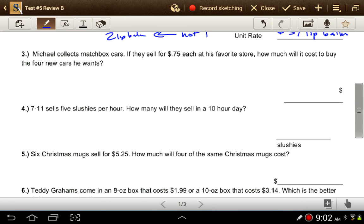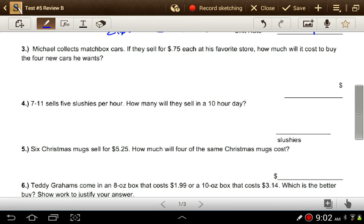Okay, let's look at 3, 4, and 5. Go ahead and pause the video and do 3, 4, and 5 on your own real quick. Okay, hopefully you're done with 3, 4, and 5. Let's work on these. These are using unit rates, so let's use our unit rates. First couple, okay, they sell Matchbox cars for 75 cents each, and you want to buy 4 of them. So all you have to do is 4 times 75 cents each, and that is going to be $3.